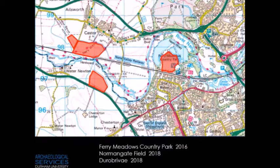Another site is Normangate Field. This has always been believed as part of the suburbs to Durobrivae, which is a small Roman town just to the south here. So these surveys were all taken independently. Actually, they were for slightly different clients for slightly different purposes, and it's a bit of a coincidence, really, that we got these contracts so close together, and they form a really good research resource.